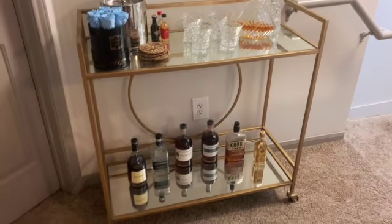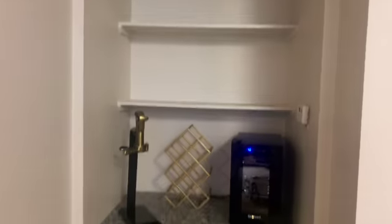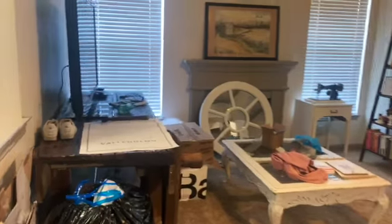Since the bar cart that Gabe set up has a lot of work to do. And then we have this weird nook thing. I think it's supposed to be a desk area, but Gabe just kind of put the wine stuff there. So we're gonna turn this into a wine area. This is the living room. Everything is an absolute mess right now.